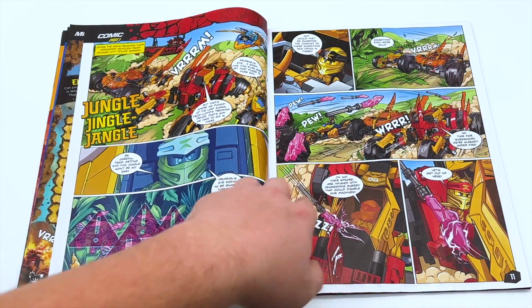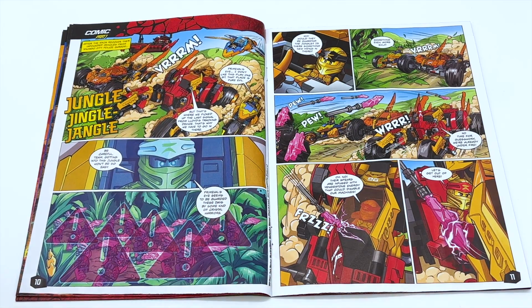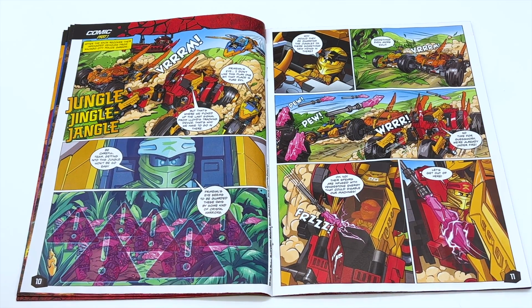But now we come to the most interesting part of the magazines, at least for me, and that is the comic. Now, as always, I'm not going to read the entire comic to you guys. However, if you want to pause the video and read it for yourself, feel free. And if I notice anything especially funny or interesting, I will stop the video and point it out to you guys. But yeah, let's get started.